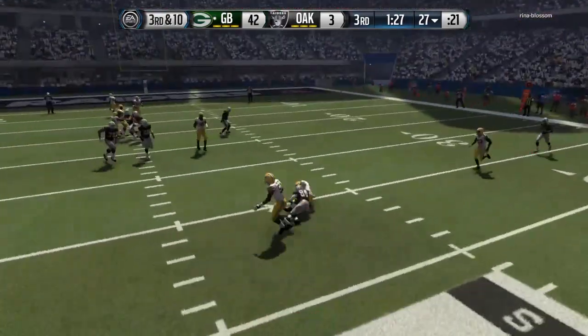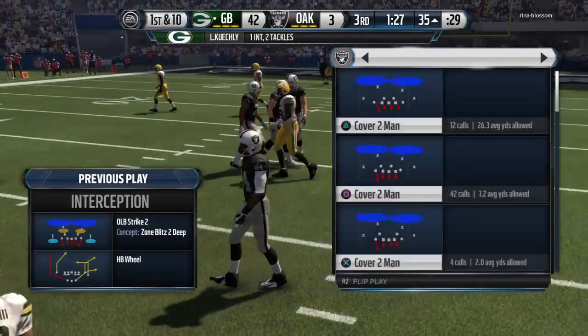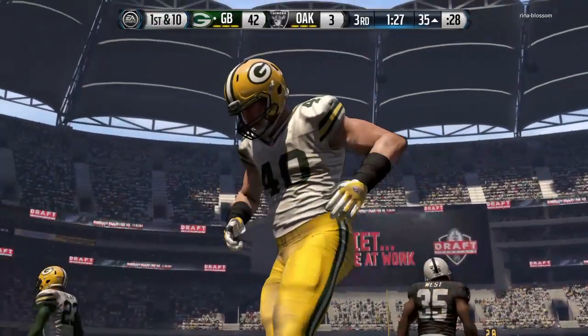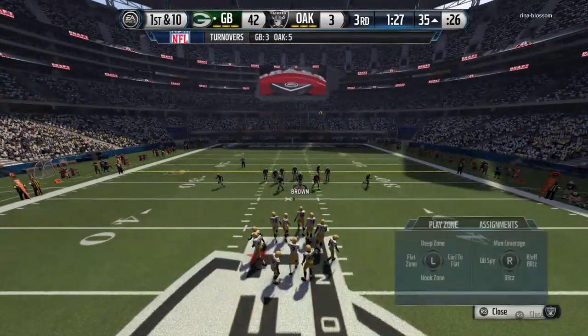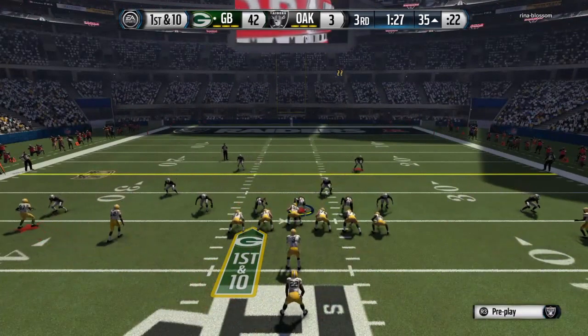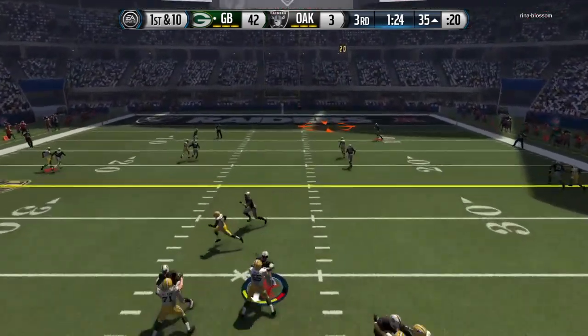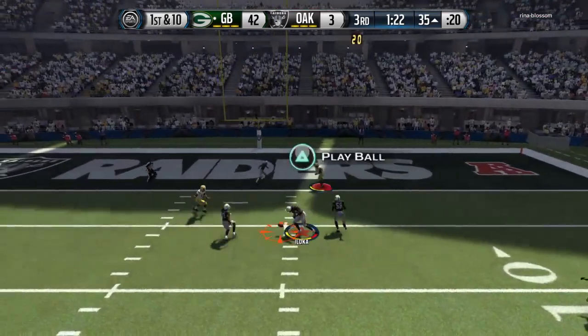He's picked off again. Kuechly's probably going to go to the sideline and tell him, hey, I got such a good pair of hands after that interception that I should play some tight end. I don't know about that, but I'll tell you this, he is one good linebacker. The Packers have extended their halftime lead, and they haven't wasted any time in doing so as they continue to motor up and down the field.